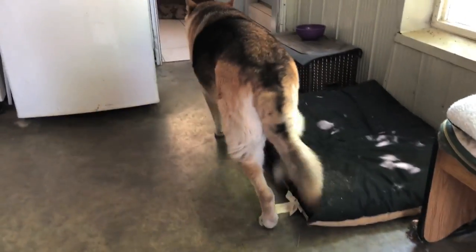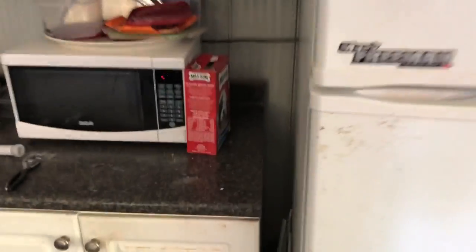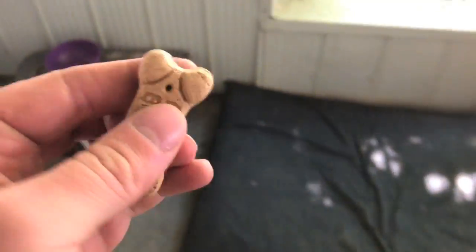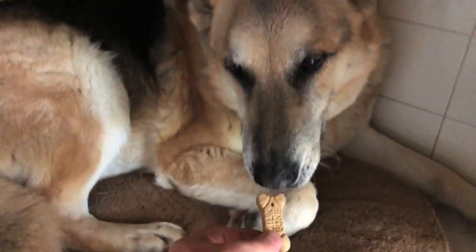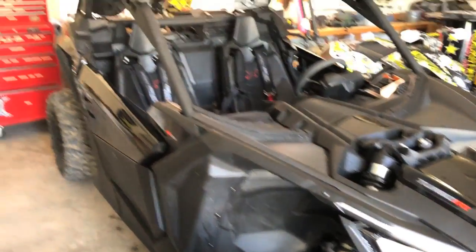Where are you going? Dopes. A treat? We'll get you a treat. You deserve it. I'm sure he crushes like 20 of these a day. Oh, my hand's stuck. Yeah, I'm sure everyone that walks in here gives him a treat, but. There you go. Good boy. Cleaned up, wiped down, she's good to go.